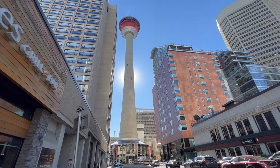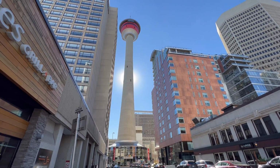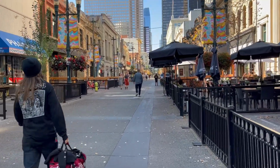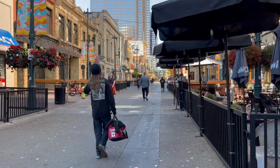You'll also catch a look at the Calgary Tower, which you can go up, but I did not. Stephen Ave is Calgary's pedestrianized street, which is really sad to think that this is really it as far as fully pedestrianized streets go, but it's something.